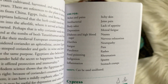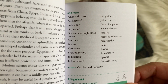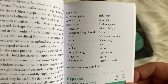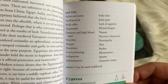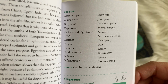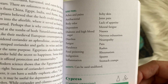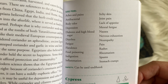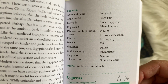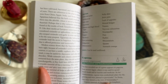So here are some wonderful uses for coriander. Aches and pains, antibacterial, body odor, depression, diabetes and high blood sugar, diarrhea, fatigue, flatulence, food poisoning, indigestion, inflammation, itchy skin, joint pain, lack of appetite, mental fatigue, nausea, nervous exhaustion, neuropathy, pain, rashes, rheumatism, spasms, stomach cramps. Safety, or as a caution: can be used undiluted. So just so that you know, you don't always have to dilute coriander.